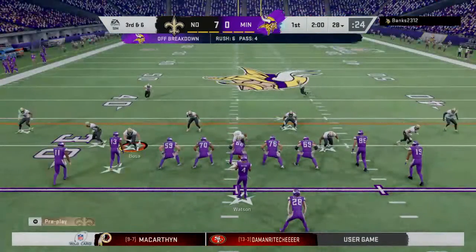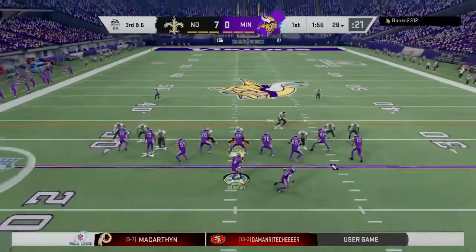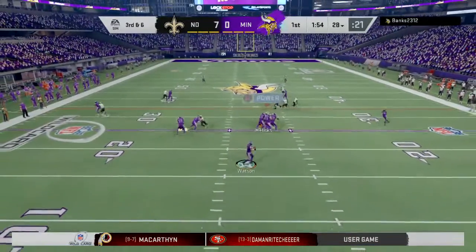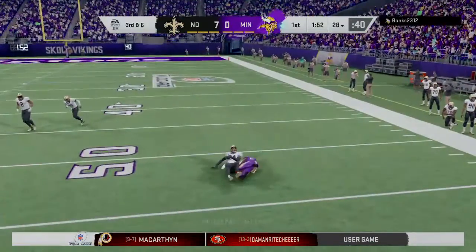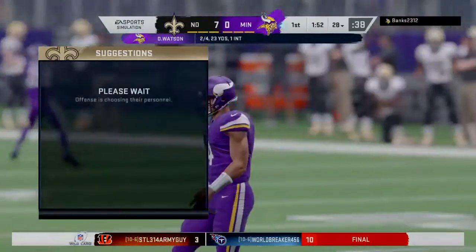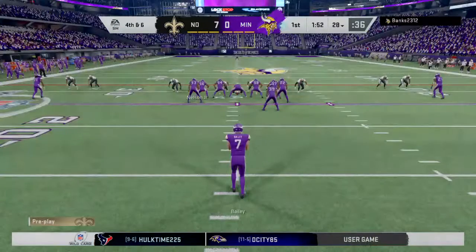And it looks like we've got a dime set here defensively. 6 DBs in the game. From the gun, here's Watson. And he will not be able to hang on through the contact. It's incomplete. The coverage strong, and now it's 4th down.